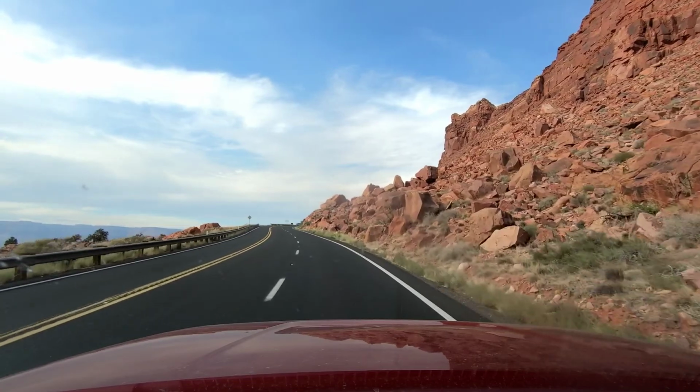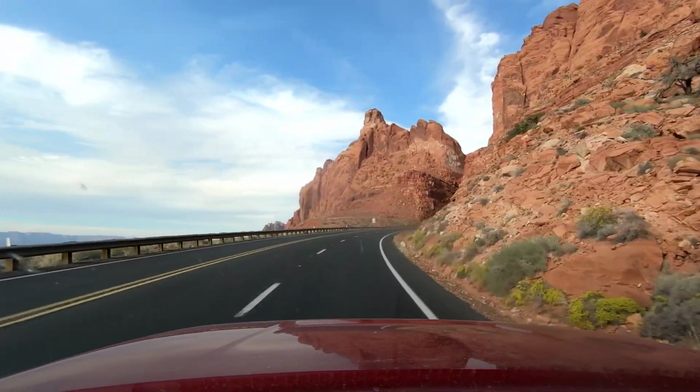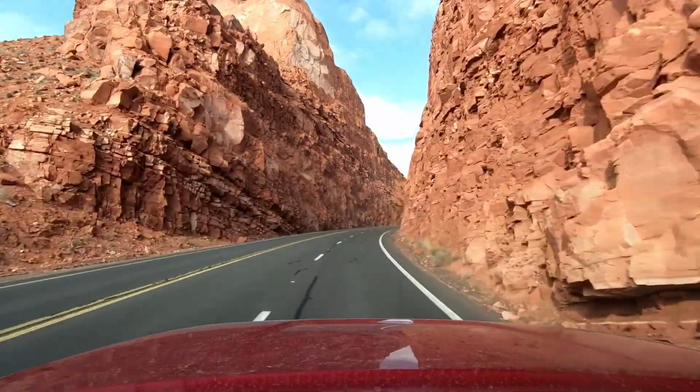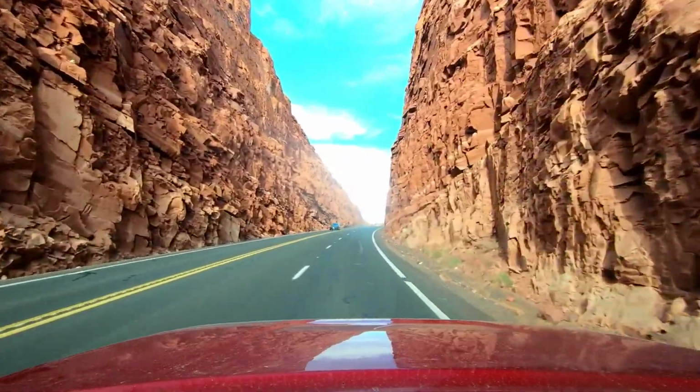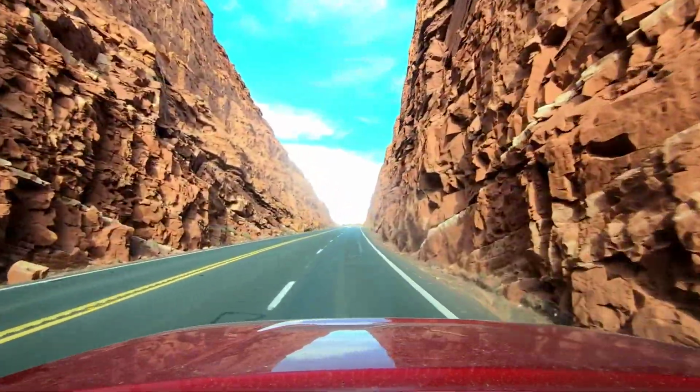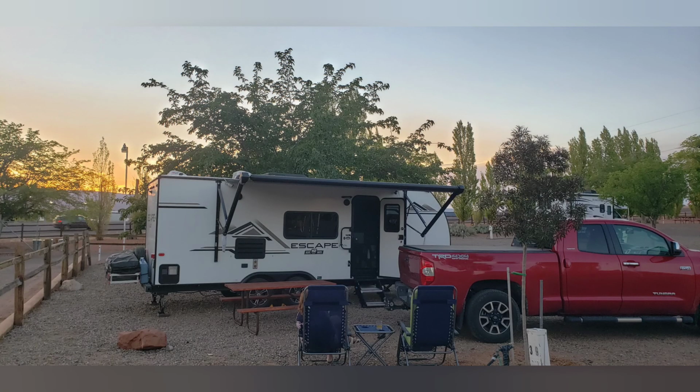Georgia and I had an absolutely perfect day. We'll never forget our 35th wedding anniversary at the Grand Canyon. I hope you'll join us again next time when Georgia and I visit Williams, Arizona, in the south rim of the Grand Canyon.